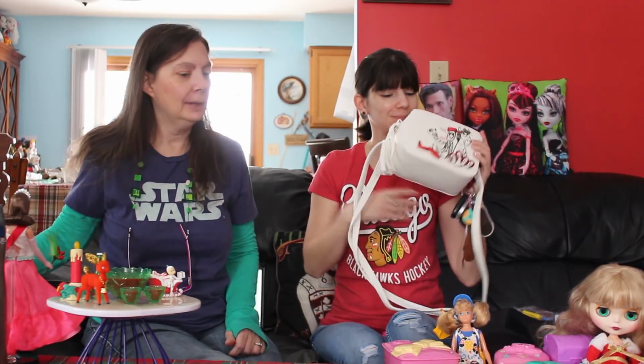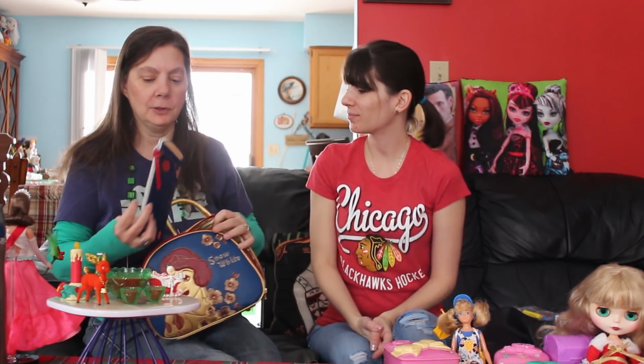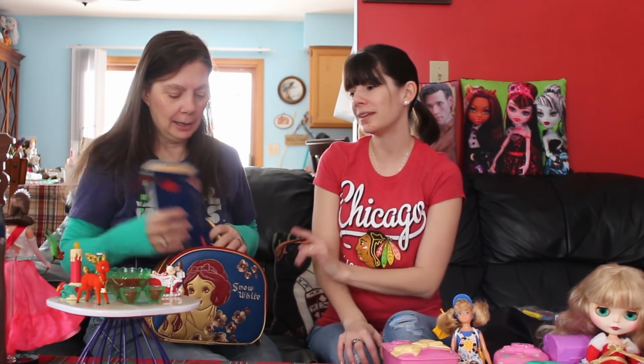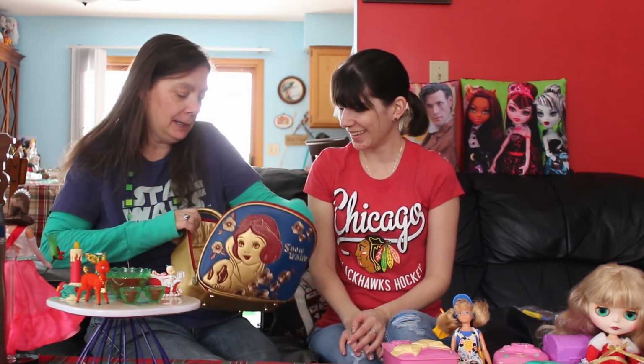I'm glad. And in keeping with purses, this is from, how do you say it, Besame? I think it's Besame. It's a Besame cosmetic bag, and it's Snow White, and it's so cute, and it comes with this tiny little clutch, which is adorable. It looks like a book. So I really think it's kind of cute. Well, they did come separately, so items sold separately. Well, I adore this. So this is for cosmetics, and this is my favorite princess.